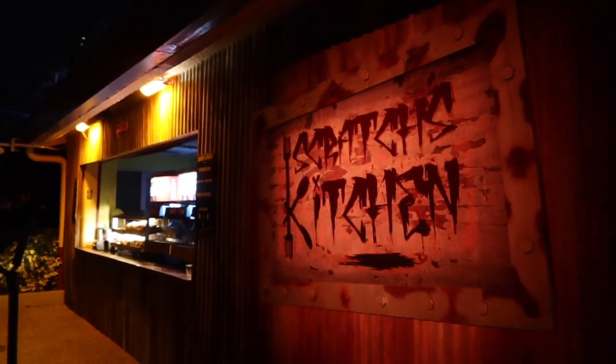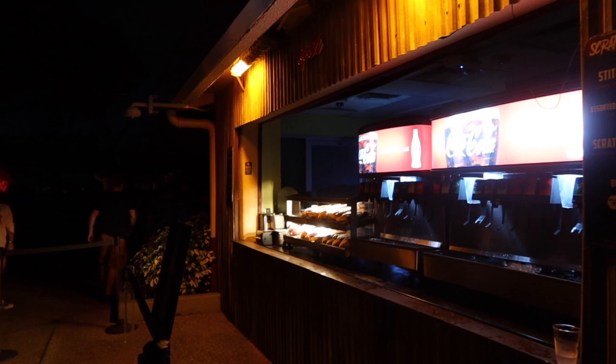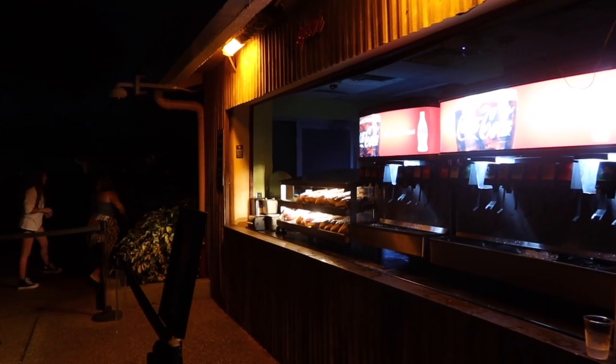So in this section we got Scratch's Kitchen, which is more like grab and go stuff, like turkey legs, chips, fountain drinks. And they've also got those blood bags that you can purchase that you've seen kind of out and about, but if you don't have any cash, pro tip, here's the best place to get them in case you don't want to go to an ATM and only use your card. It's also right next to the Blood Reckoning house, which is absolutely fabulous, by the way.